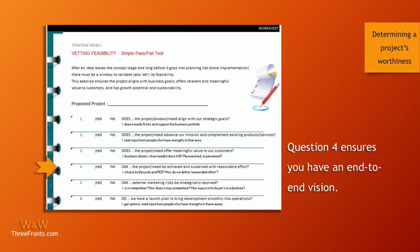All right, question number 5, and we're going on to 6 then. Do you have a launch plan to bring development smoothly into operations? This, again, is a self-explanatory question, but we wanted to encourage you to seek input from people around you who have strengths in these areas. We don't see a feasibility exercise as being something you answer in isolation. The more input you get, the better your answers will be, as well as you will have fewer surprises as you continue to plan your project.